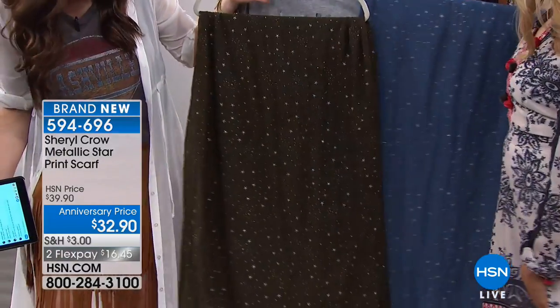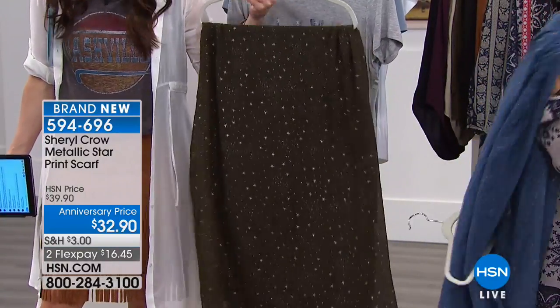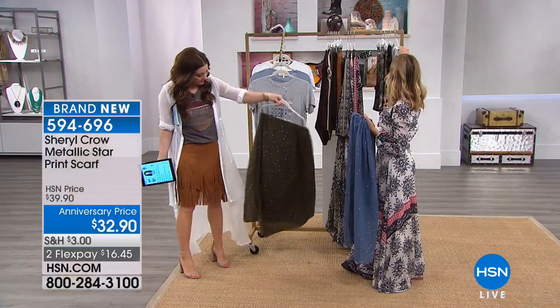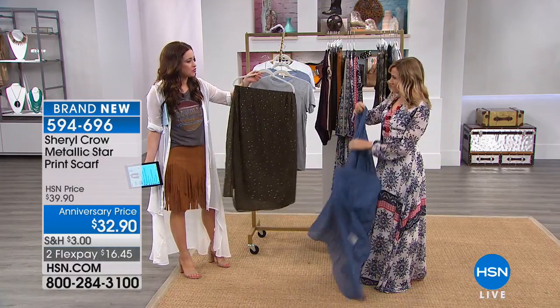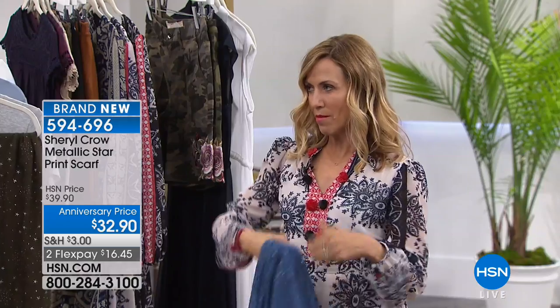Look at this gorgeous star design. Love it with the little silver threading. Yeah, total throwback. And you see the metallic finish? Shimmers. Now this is 70 by 41. This is just that perfect. I love it. It's become a year-round accessory to have a great scarf. I always have it in my handbag. Yeah, in my Americana handbag.